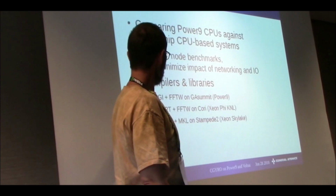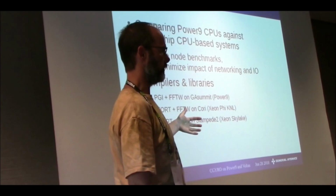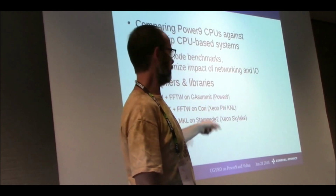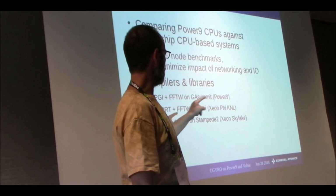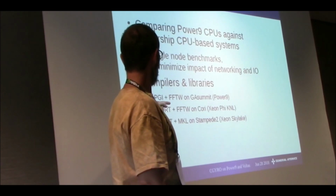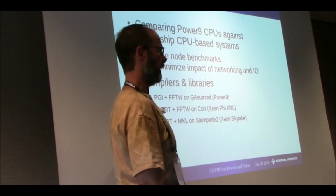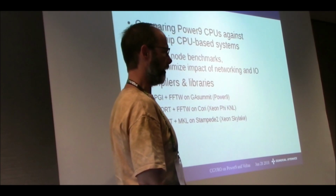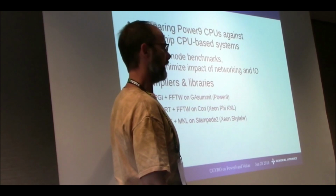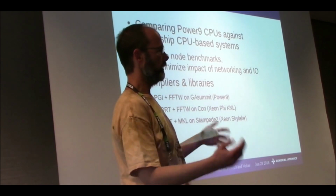One thing to notice is that we use different libraries and compilers on different machines, and the reason is that we wanted to use what we would really use in production. So Intel plus FFTW is what you get on Cori. Intel Fortran with MKL is what you get on Skylake. And the difference is that this is a Cray machine and makes it a real pain in the neck to try to use MKL, while this is a Dell machine and doesn't have the Cray wrappers, so MKL is what they suggest. As I said, we use PGI everywhere where we use GPU also, so we didn't want to try to do something different.